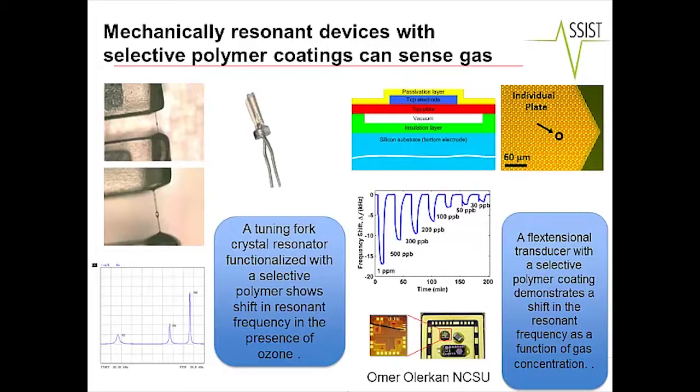The tuning fork in a wristwatch operates at a very precise frequency. It's temperature compensated, that type of thing. If we put a little thin wire, in this case almost a macroscopic wire of polymer, what we can do is we can watch the frequency tune. Or Omer at NC State has also worked on having arrays of transducers that, when they have coatings on them, react in response to gases, and being able to measure gases that way.